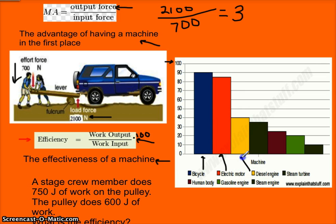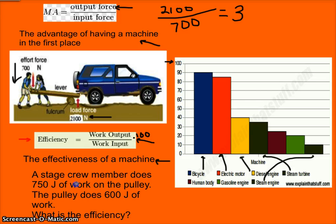A diesel engine is 40%. Now, these are machines we use all the time. Diesel engines, steam turbines, they've even got down to the steam engine, which is way down there like 10%. You are just not going to get anywhere close to 100% efficiency in many of the machines that we use. So let's see what this says. Looks like a problem here.